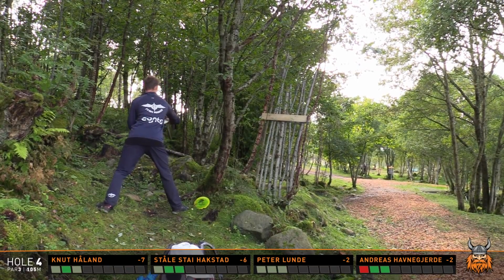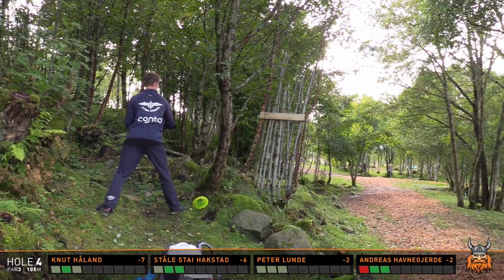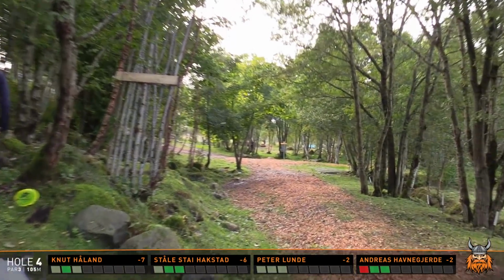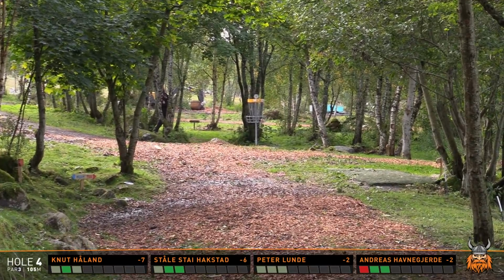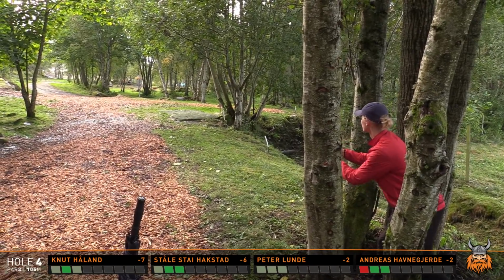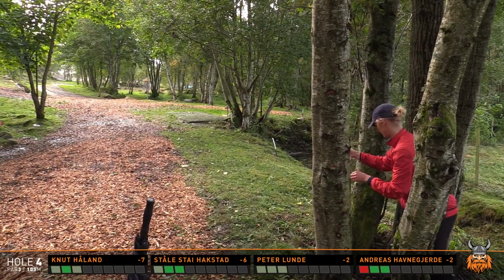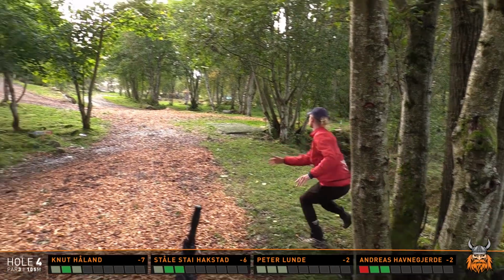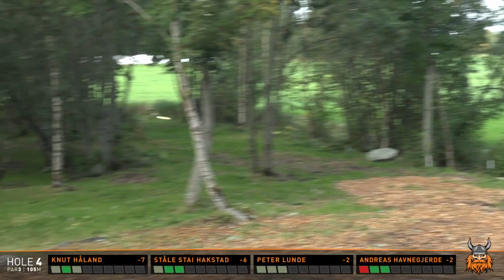Now, Knut from this left side might have to deal with a little bit of awkward footing, and I'm not sure just how big of a line he has, but it looks like he's able to navigate it. Yeah, it seems like there was a bit of a man-made obstacle in front of him. Some tied together trees, maybe tightening up the gap.